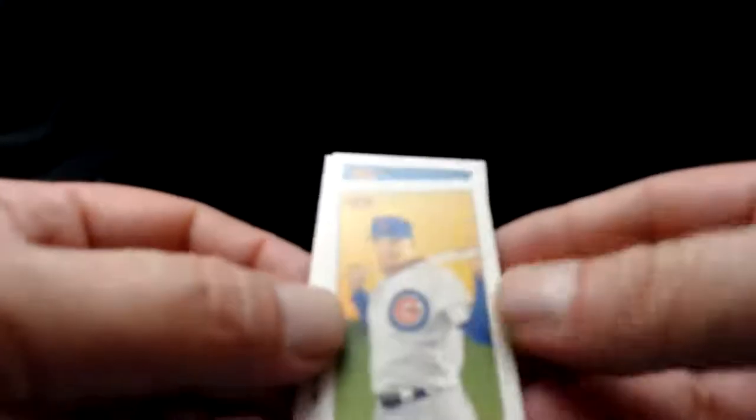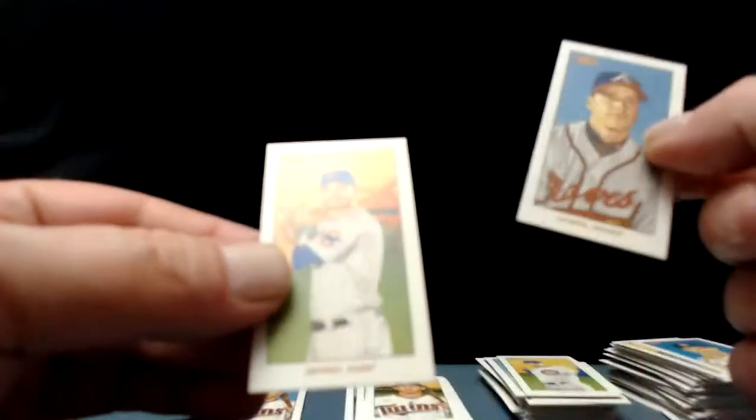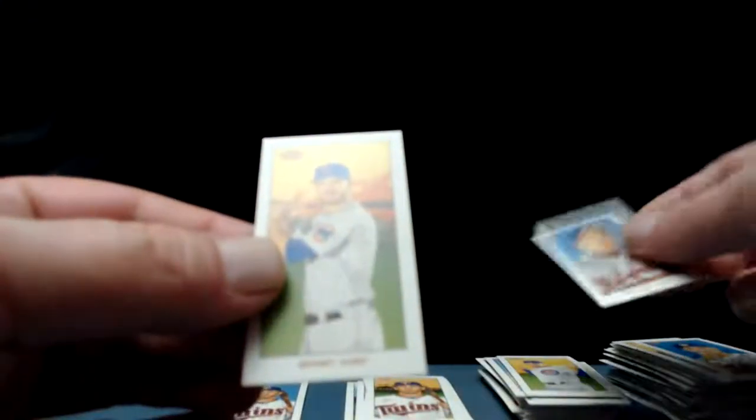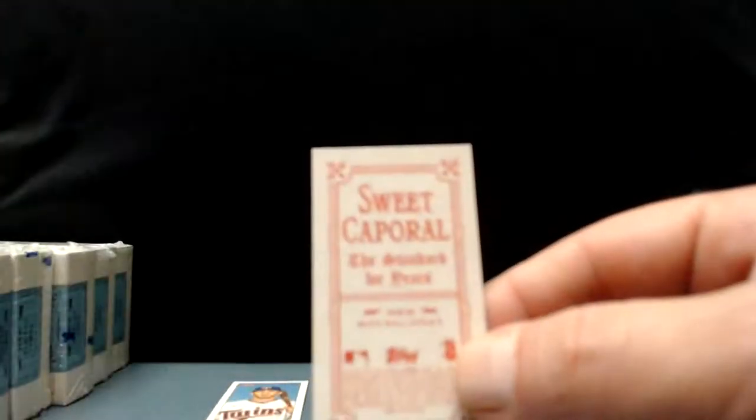There he is. Javi Baez, that's a Piedmont. And another Piedmont of Tom Glavine. That's a good one. And then this one is Chris Bryant. Is our third, I believe, Sweet Caporal. Let me know exactly how badly I'm butchering that in the comments below.